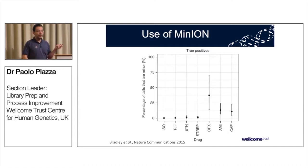One of the things about nanopore is that very soon after the DNA has gone through the pore, you can get the sequence information from that single molecule, which means that you can keep monitoring the data and stop as soon as you have the information you wanted. So that can go down to just a few hours in some cases.